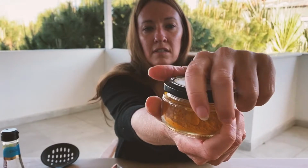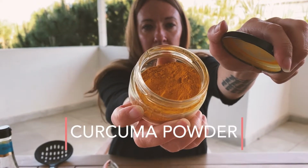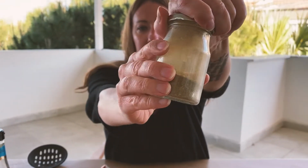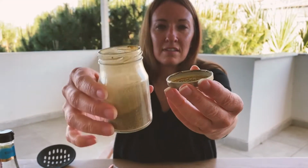So we have this tea in the afternoon, but we also like to cook with curcuma. Because we like to cook, we also have our own mix of spices that we have aptly named Allfather. We were watching the Vikings before we came, and so we mixed all of our spices together. Salt and pepper, of course, a little curcuma, some thyme, some paprika. It's allspice, so we call this our Allfather.